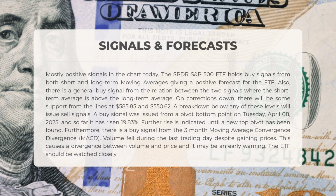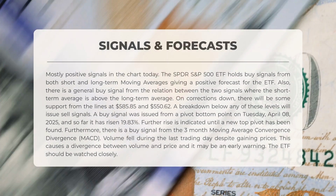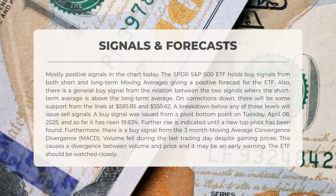In the event of downward corrections, support is likely at $585.85 and $550.62. A drop below either of these levels would trigger sell signals.